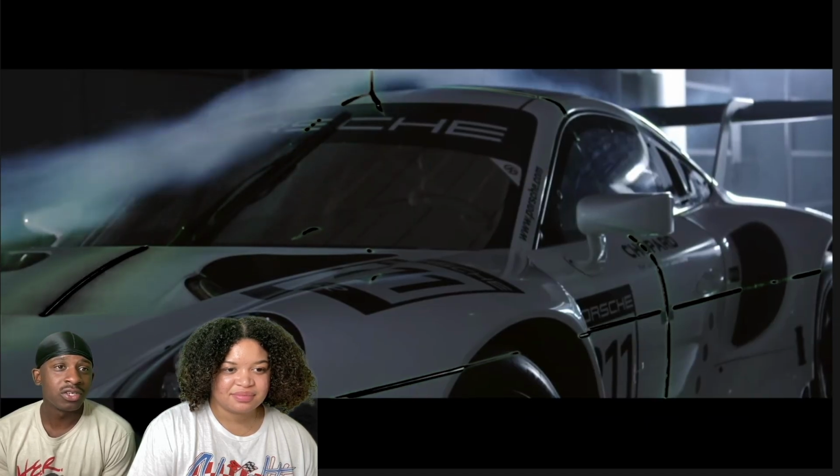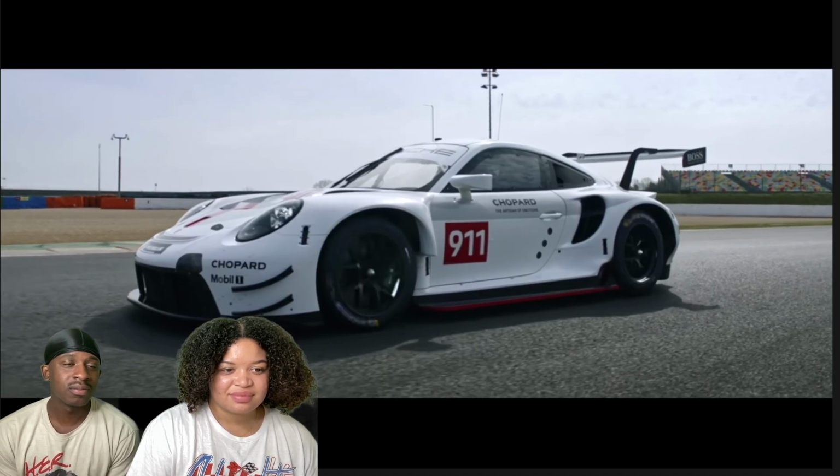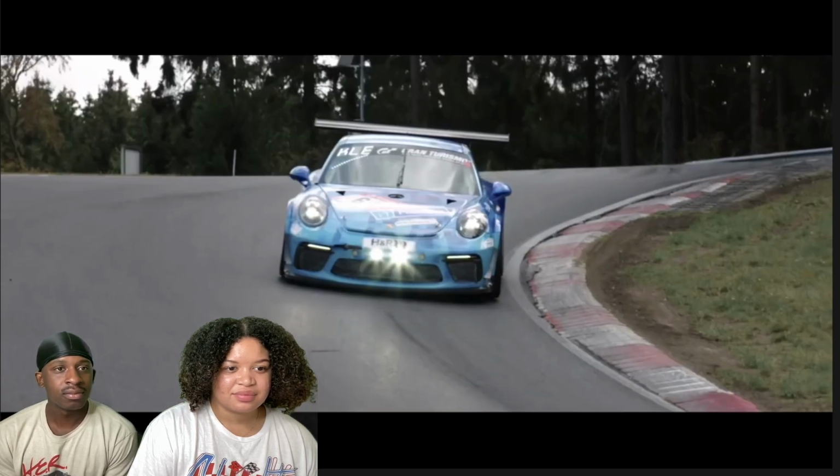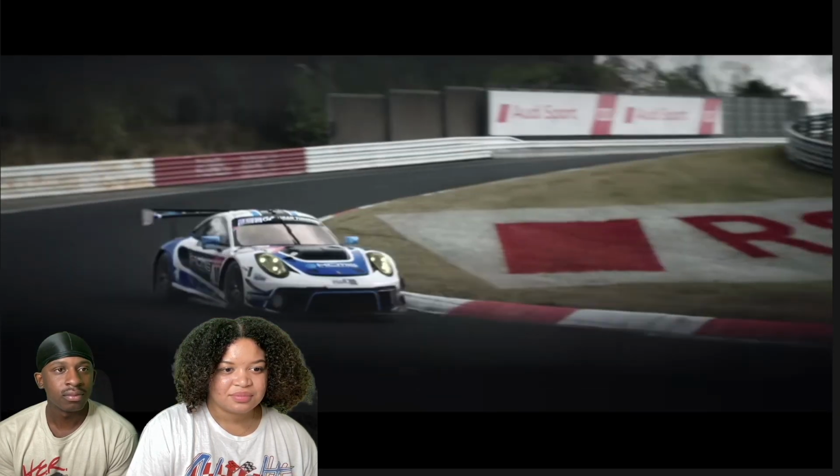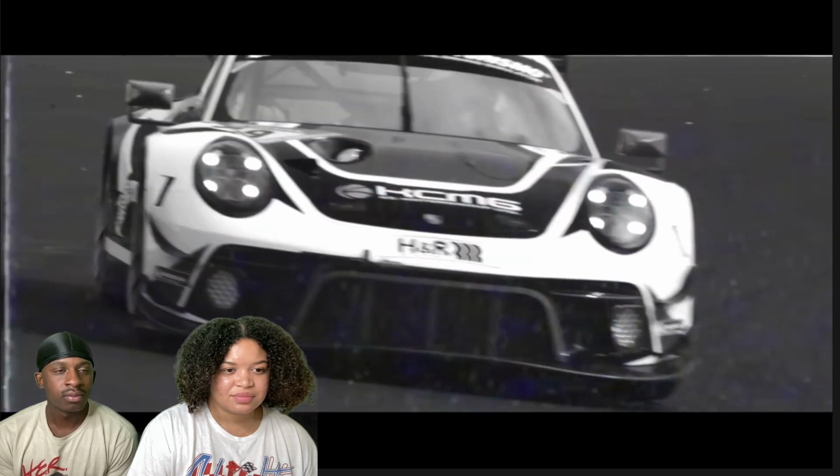Yeah. You see one of those in the streets, don't try to race that thing. For the long straights at Le Mans, the GT3s have a little less power than the GTEs, but have much more aero, and so might not be far off in terms of lap time.